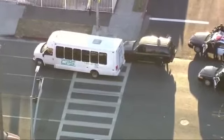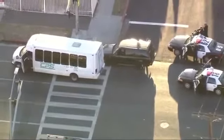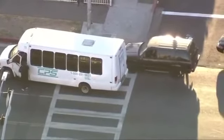Now he was trying to get out of the car. Now he got back in. Probably LAPD telling him to exit the vehicle. I'm wondering if there's any seniors inside that truck. If there is, I'm just hopeful they're okay.